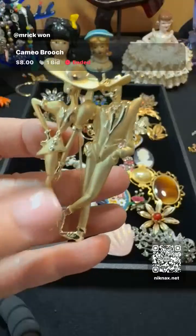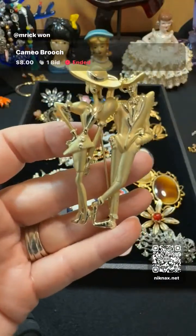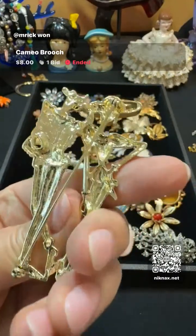For those of you who are 80s people, yeah, how about a Zoot Suit couple pin?